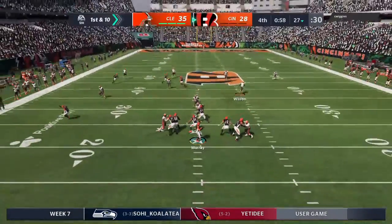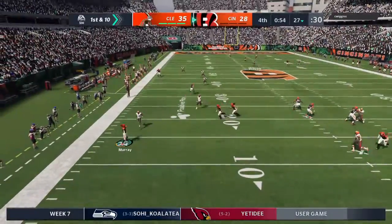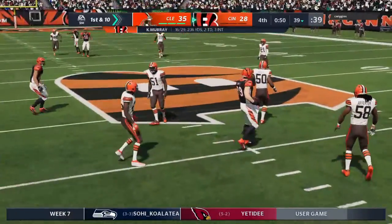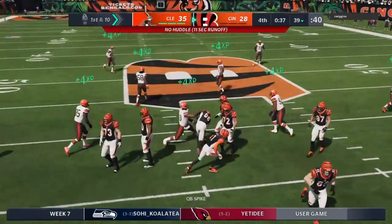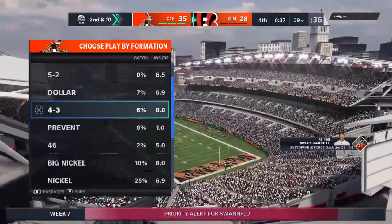Play action. Now it's Murray. Steps away to his left. That's caught by the tight end, Drew Sample. And he gets this one just shy of the 40, down at the 39. 12 yards on back-to-back plays there, and that's another first down.